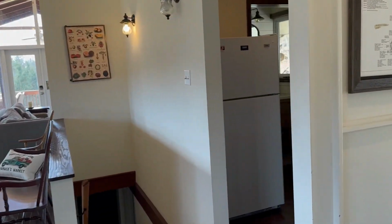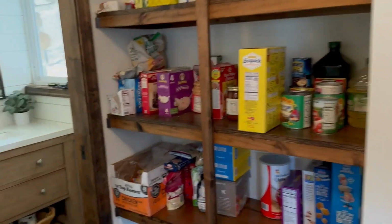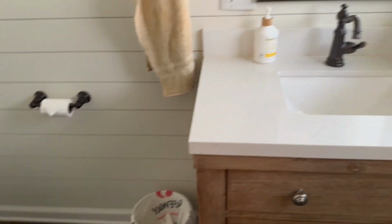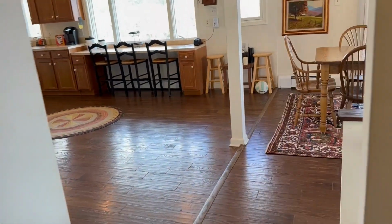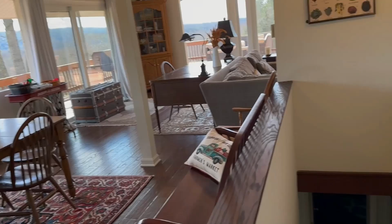Get you around here. A little extra fridge here. It's like a little pantry area. Here's your half bath. New vanity and top. Very nice. Oil rubbed bronze fixtures. And I'll take you downstairs.